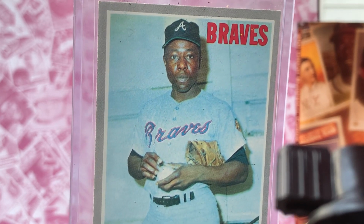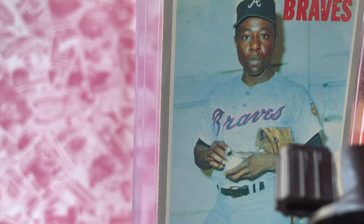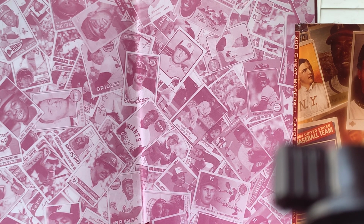Next up is a 1970 Hank Aaron, Hammerin' Hank Aaron, all-time home run leader, and still the all-time RBI leader to this day. But this card, the 1970 Hank Aaron, if you're interested, number 500, sold for $10,755 on eBay.